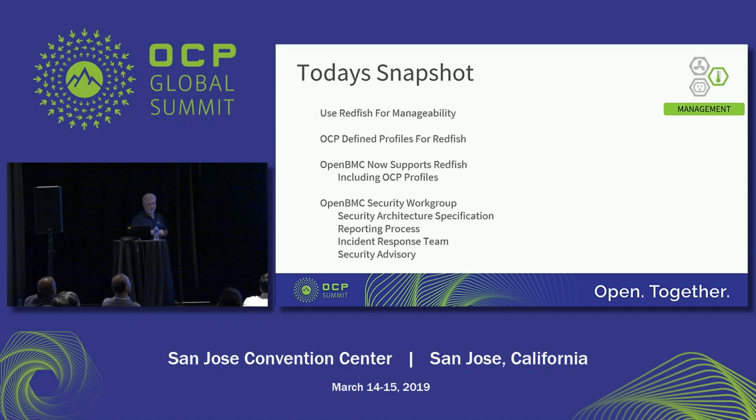And as I think Brad hit earlier this morning, we have a reporting process now where people can file security defects with the OpenBMC community. And we could have a response team for BMC issues. And of course, most recently, we had our first CVE that we had to respond to. So that was a good test and rollout, and it helped us define what we need to do there.